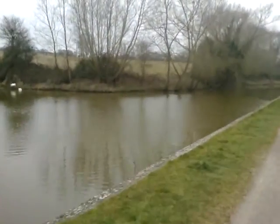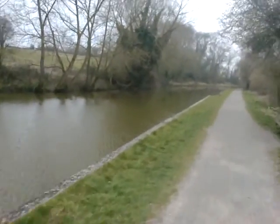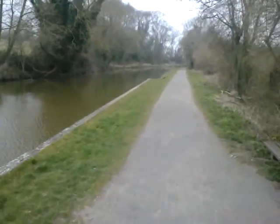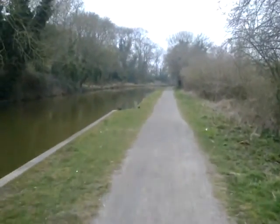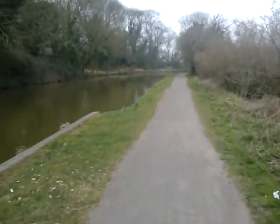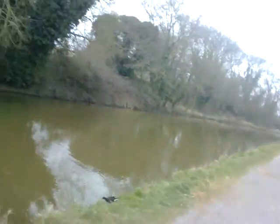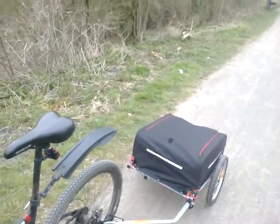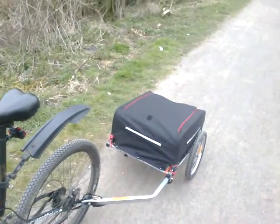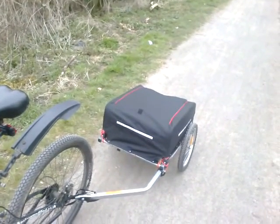So yeah, just out enjoying a bit of fresh air. And just a test run, just to get used to the trailer. The trailer is fantastic. I mean, it's loaded up with what I'd normally carry on my back. And it certainly made me realise how heavy it is actually on my back. There's a bench back there, I should have stopped on the bench. Steering's fine. The only thing is, when I go up slight hills, I don't normally change gear. I've had to go right down my gears to get up the hill.